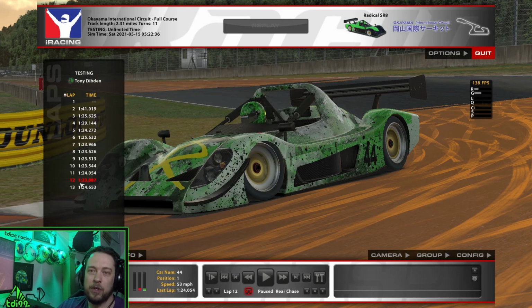The lap I'm going to show you is a 1:23.087. You can see there a few laps start off really quite slowly, and then we start knuckling down in the 23s, and then eventually a 23 dead. My optimal is a 22.9, so I'm not too far away from it, which is a good place to be. It shows I'm not losing any time, not losing too much time through mistakes and things like that.